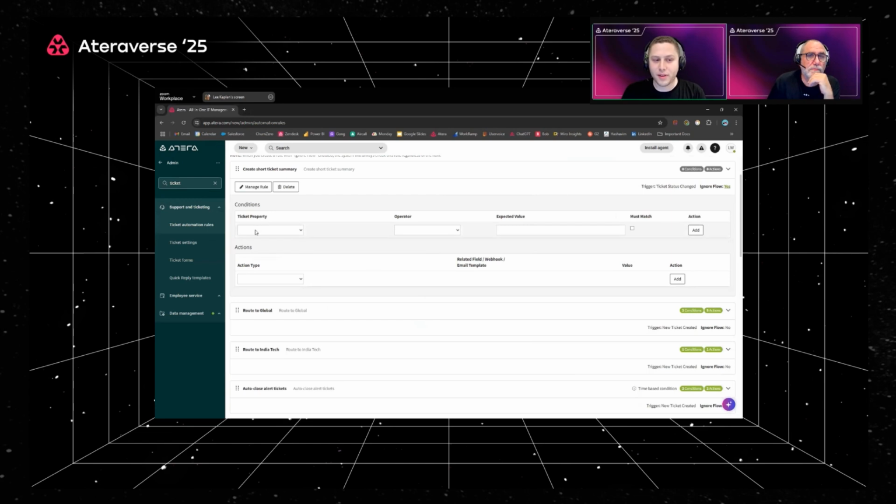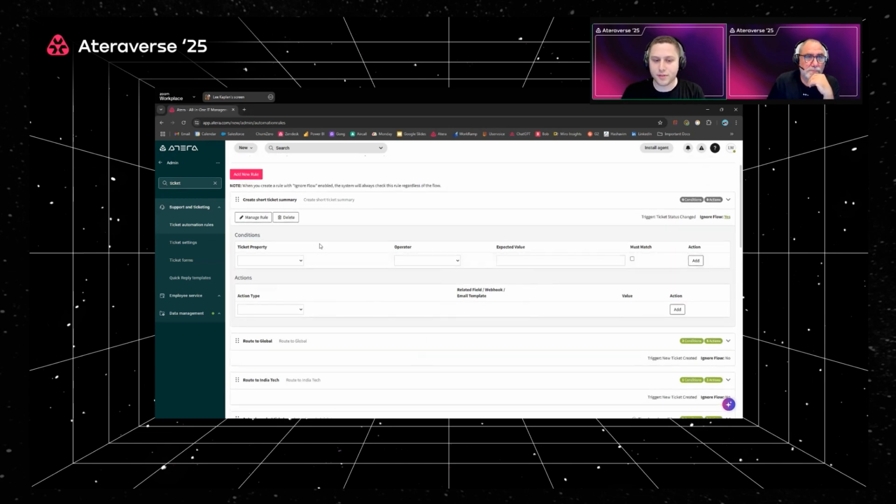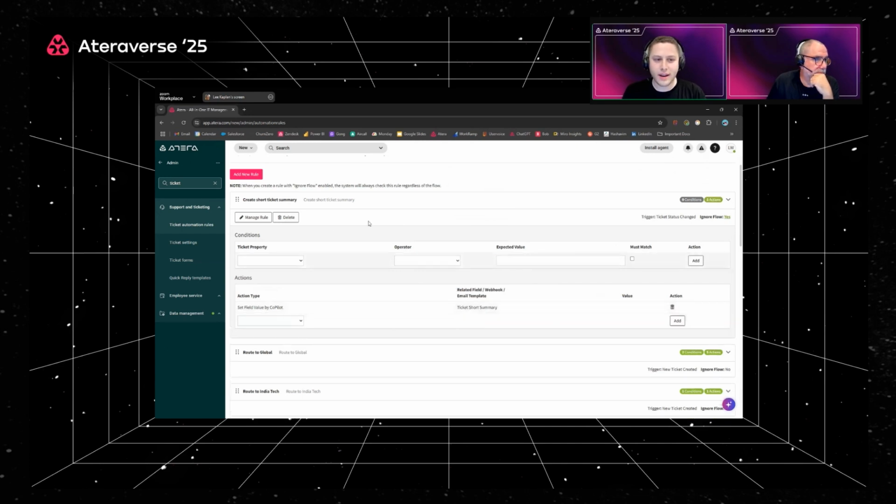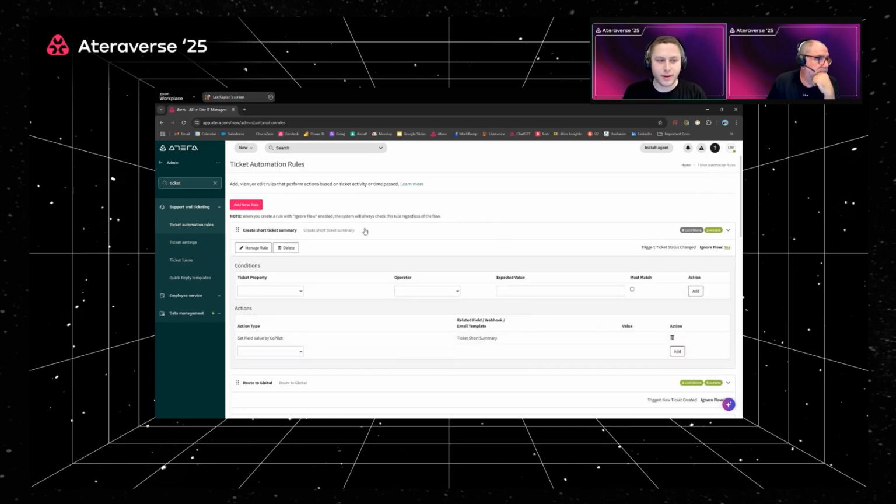So again, for this automation, we don't need a condition. We're just looking to get our end result. So we're going to click on action type, and what you're going to find is set field value by Copilot. This is the mechanism that triggers the custom field to automatically populate. And what we're going to want to do is select the custom field that we created. In this case, it's ticket short summary. We're going to click add, and now this automation is running.